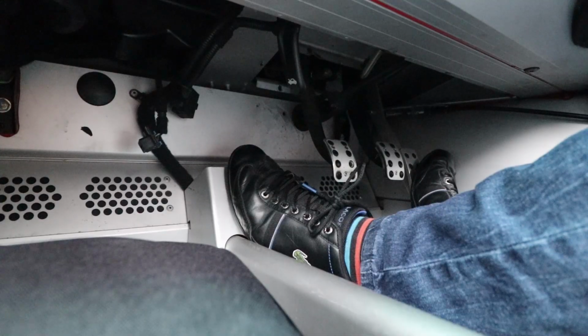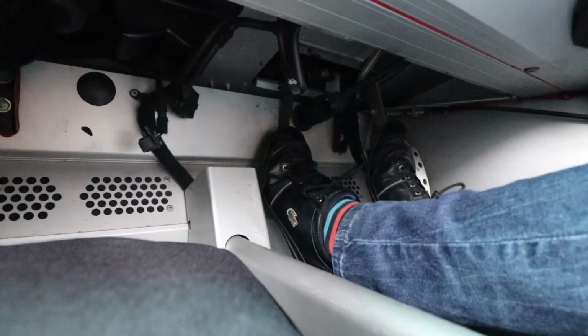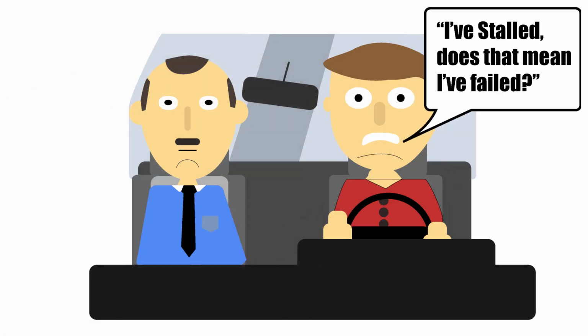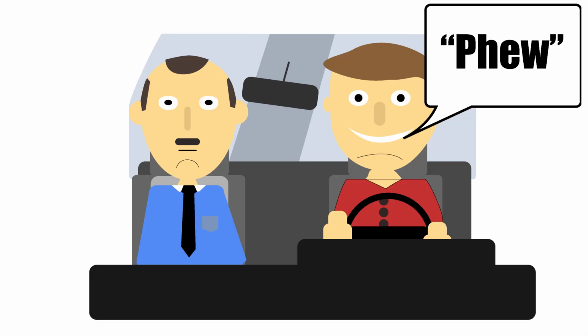Another thing to note about stopping without ABS is that you shouldn't press the clutch down immediately. Try to avoid pressing the clutch down until the very end of the stop. That will help you with the initial part of the braking, especially downhill. However, if you stall during the emergency stop because you forget to press the clutch down, don't worry, it is not necessarily a fail. As long as you keep the car safe and restart the car safely, you should be fine.